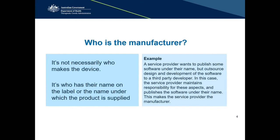So another concept that gets a little bit tricky in the land of software is the regulatory concept of a manufacturer, which Xin-Lin spoke about before. It's not necessarily who makes the device. We say it's who has their name on the label, or the name under which the product is supplied. So with software, this could be a software developer, a service provider, or a publisher. The idea is that whoever retains responsibility for the design and development of that software would be considered the manufacturer.